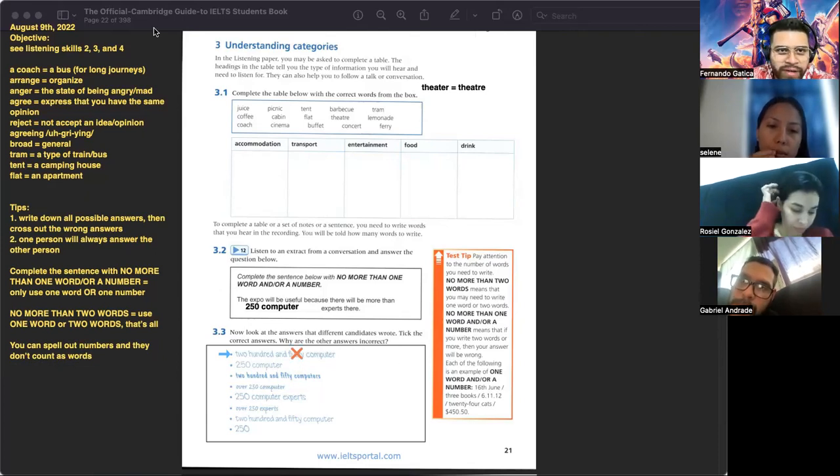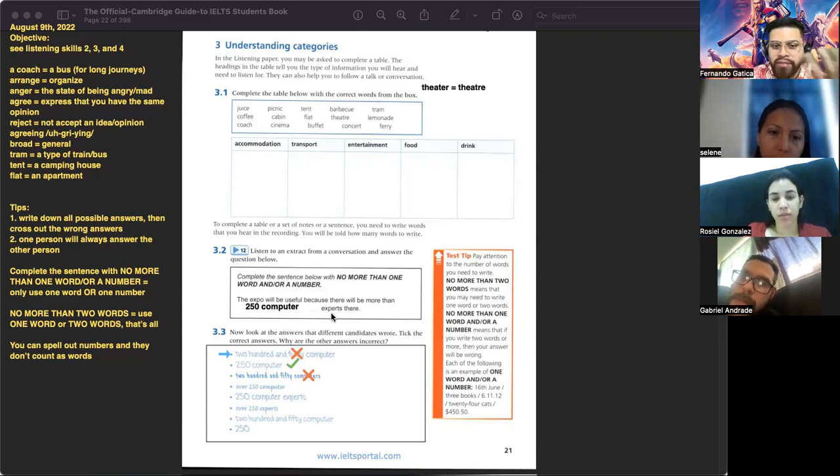Okay. Well, we know that the second one is correct because that is our answer. 250 computers. Is that correct? No. Very good. Computers. It's not correct, because we're not talking about 250 computers. No, it's 250 computer experts. So the word experts needs to be plural, not computers.